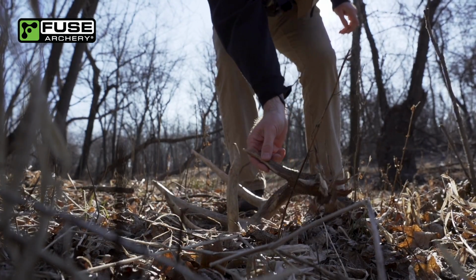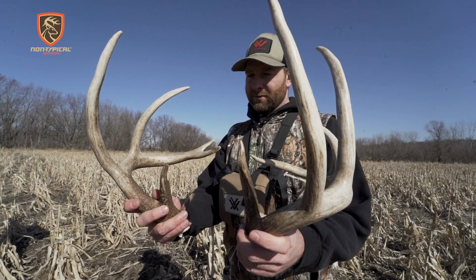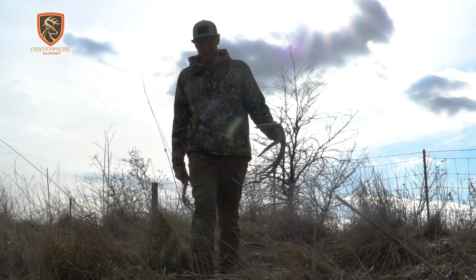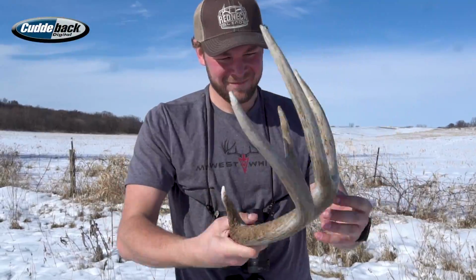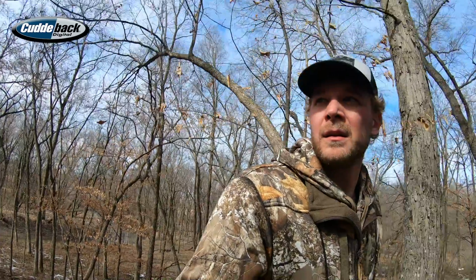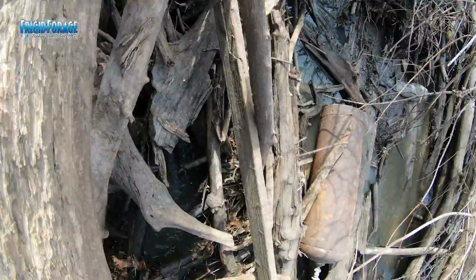That's one we wanted to find right there. I think that deer is a 3-year-old. Look at that thing. It was back in late January we decided to come out and actually stumbled upon this shed a couple hundred yards from this food plot. It's gonna be a heck of a deer and probably gonna be my #1 deer going into 2020. You gonna catch it? Probably not. All right.